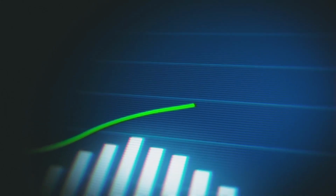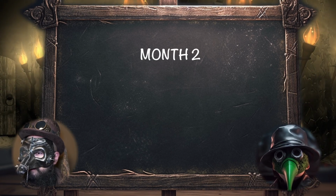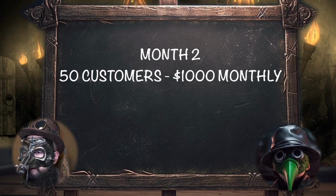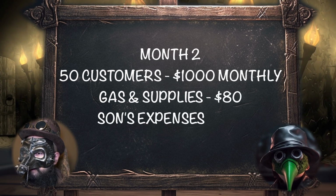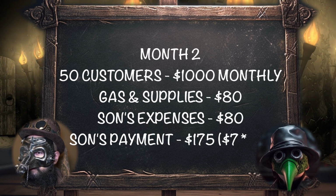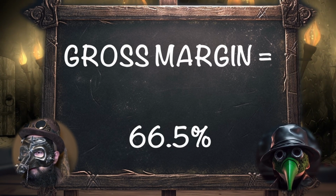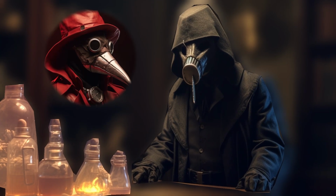As the business grew, complexities arose. On month 2, John roped in his son, aiming to double his clientele. With 50 customers, their monthly revenue hit $1,000. But costs weren't just doubled now. Besides the $80 for gas and supplies for himself, there was another $80 for his son, as well as paying him $175, $7 for each of the 25 customers his son handled, making his total cost $335, which made his gross margin 66.5%.